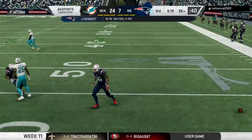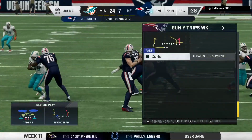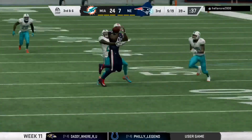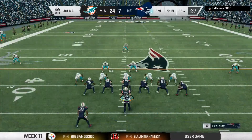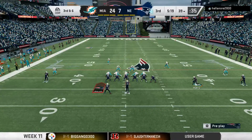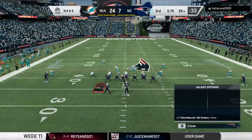And that going to be incomplete. A lot of contact, no call, and it's third down. We have not seen a whole lot of wide-open receivers. Everything seemingly has been contested. And that's another nice job there to force an incompletion.